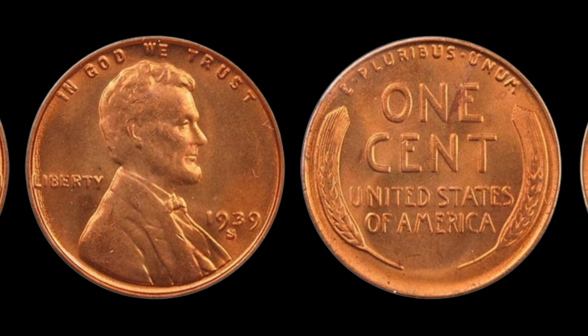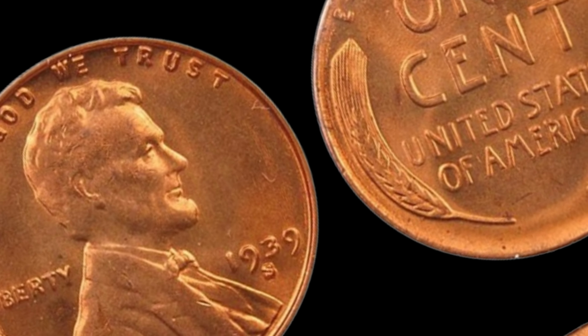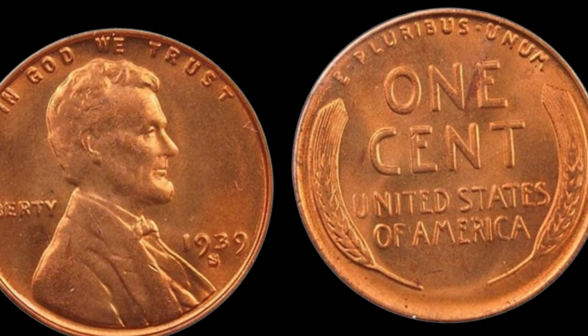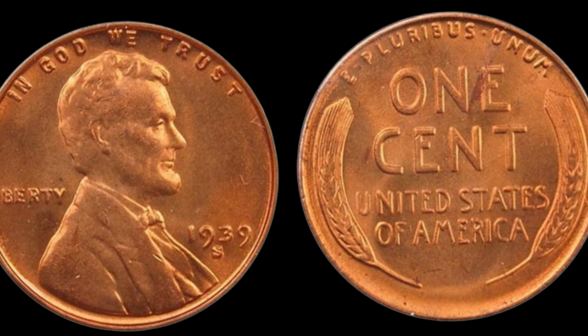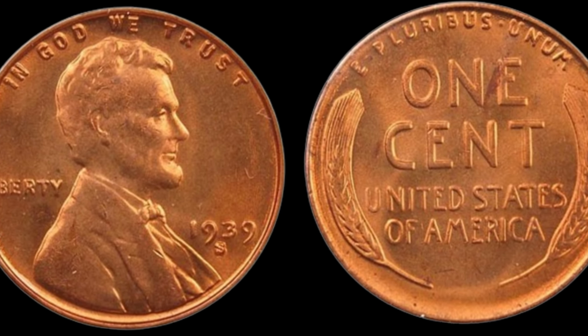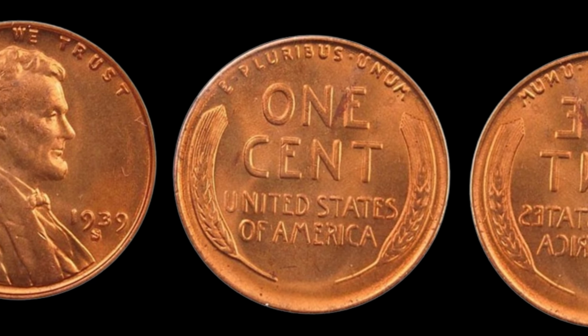So, how can you tell if you've got a 1939 S mint mark Lincoln penny sitting in your coin collection? Well, there are a few key things to look for. First and foremost, check the date on the coin. If it reads 1939 and has an S mint mark below the year, congratulations, you've hit the jackpot.